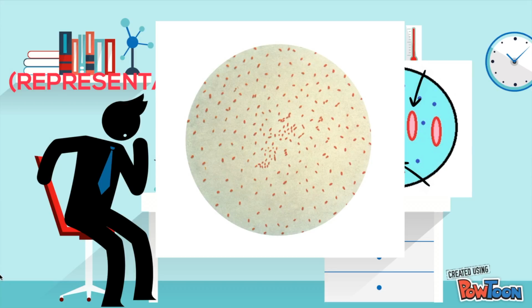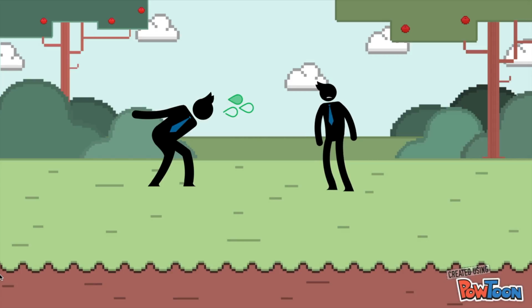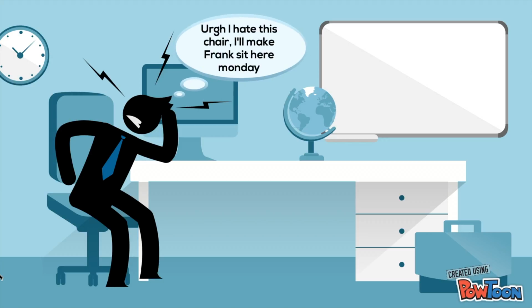Humans are the sole host for Bordetella pertussis, which kind of makes it sound like we've won something, so it's a little bit disappointing when you find out the only thing we've won is more trips to the doctor. It's also highly contagious, and is spread through airborne droplets of bacteria, for example, when you cough. It can also stay alive on surfaces for days at a time, so, for example, a doorknob, or, in this case, your desk at work when your colleague's in after the weekend.